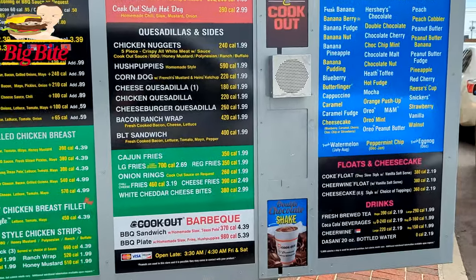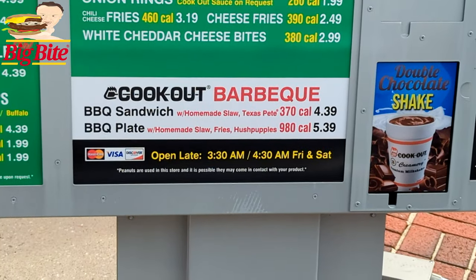Mm. Wow. I don't know how I've been sleeping on this Cookout barbecue. I've been eating Cookout for many years that I've lived here in North Carolina, never once having tried their barbecue. I think it's like $6. You get the barbecue, coleslaw, fries, hush puppies, and a drink. Of course, I had to get a sweet tea when you are at Cookout. That is what you get.